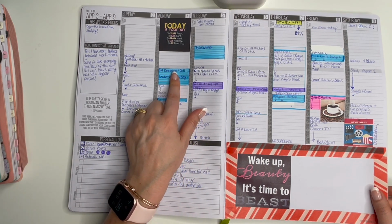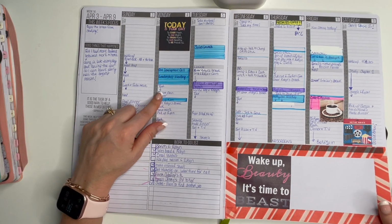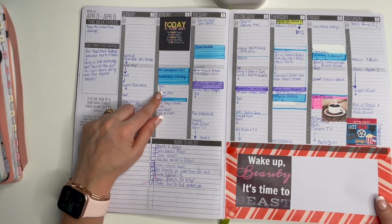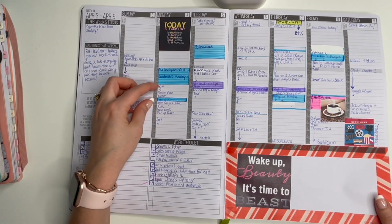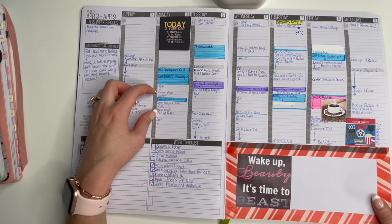I had a general manager development call, leadership meeting, a tour. So I worked in the fitness industry, so that means that I would have had somebody come in who's curious about joining the gym. So I would have spent an hour with them, giving them a tour and talking to them about their fitness goals, getting them to join the club.